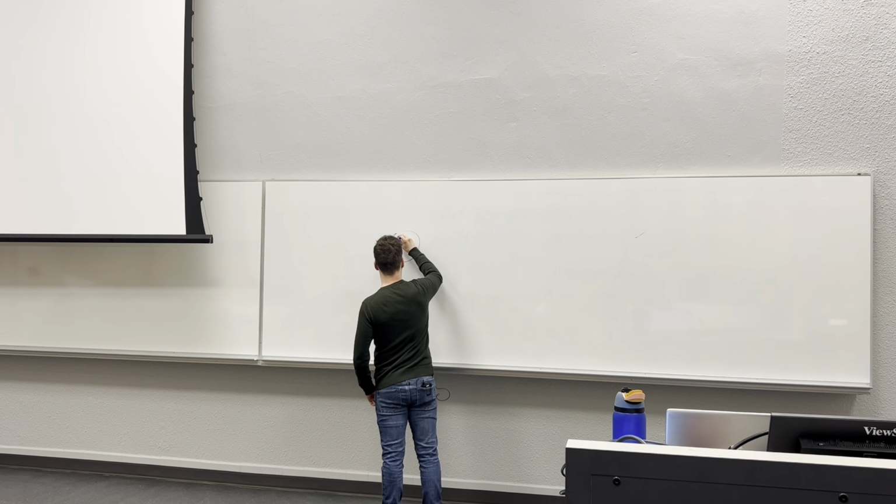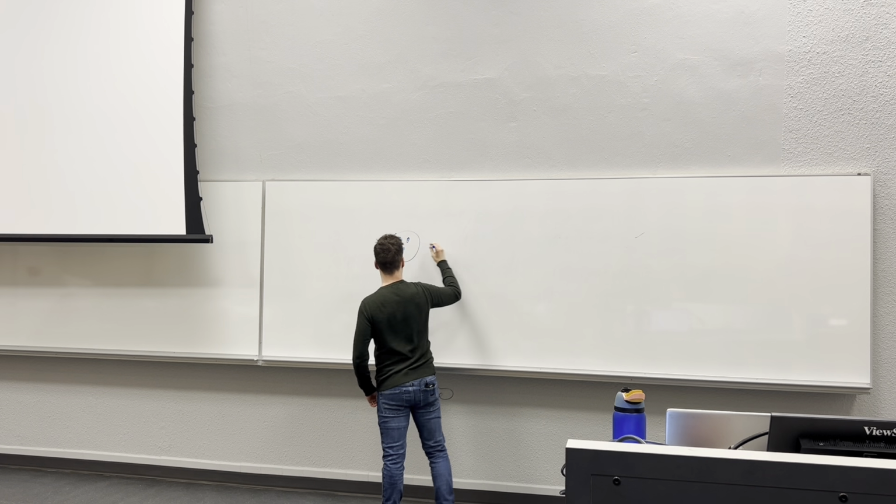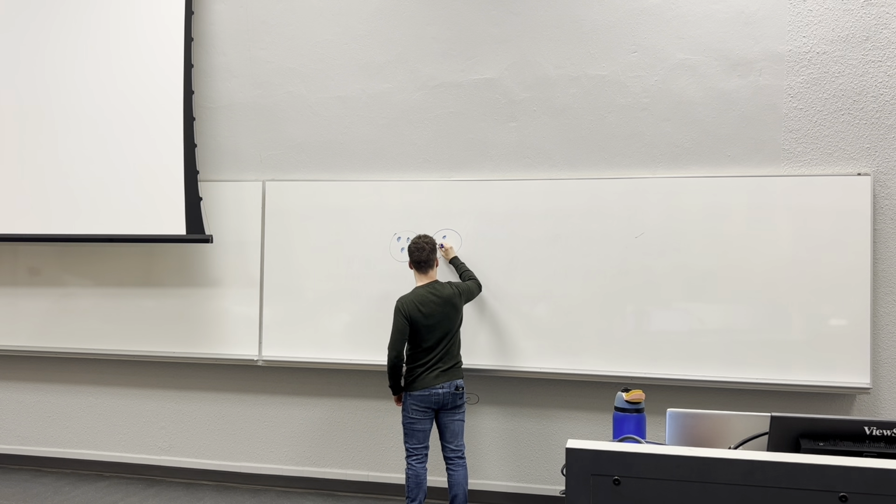Here's one really simple one. If you show babies these two shapes, they much prefer to look at this one. Can anyone guess as to why? It looks like a face. And that generalizes. Any face-like shape, babies instinctively have a preference for.